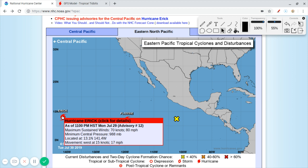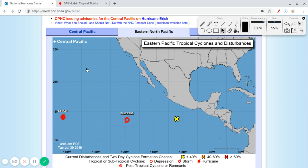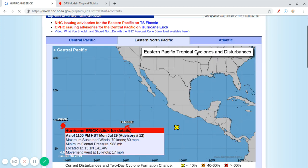Eric is moving a little bit faster. It has 80 mile per hour winds, is advisory 12, and it's down to 988 millibars, moving west at 17. So out here, it's just one storm after another, all moving the same way. They'll eventually affect Hawaii, but we can't see Hawaii in this graph. Let's check out Eric real quick.